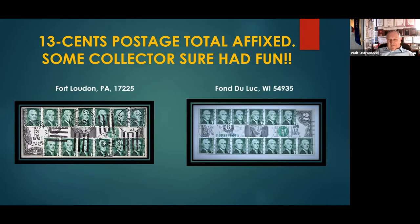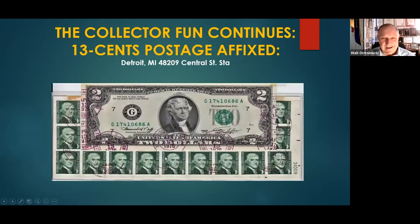Here we find 13 1-cent stamps on two different notes, one from Fort Loudoun, Pennsylvania, on the left, and one from Fond du Lac in Wisconsin. And they just simply posted them on there and were canceled several times. So it was an interesting creation. Here we have one again. And this particular one has slipped off it. That's why you see the postmarks move. The $2 bill has come loose from the original postal work. But here again, it continues. And they just had fun putting them together.